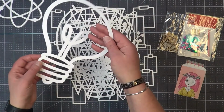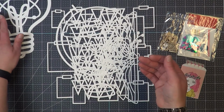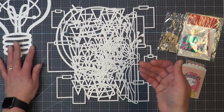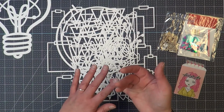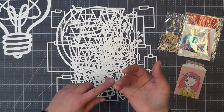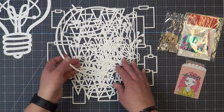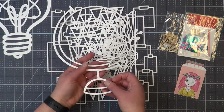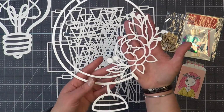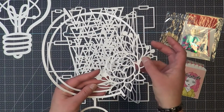And she does take into consideration when you first sign up whether or not you are a 12 by 12 scrapbooker, or, you know, what do they call it? A TN Traveler's Notebook scrapbooker, or an 8.5 by 11 scrapbooker. This one is super cool. And honestly, I don't remember what month this one is.